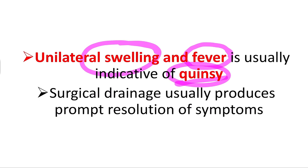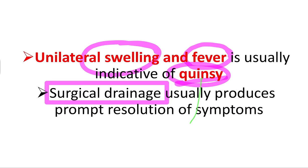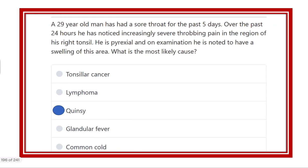And what is the treatment? When there is abscess, go for incision and drainage. As quinsy is an abscess, what is the treatment option? Treatment option is incision and drainage. So what is the diagnosis? Diagnosis is quinsy or paratonsillar abscess.